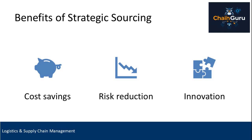In short, strategic sourcing enables organizations to cut costs, reduce risks, and unlock new opportunities for growth and innovation. It transforms procurement from a back-office function into a powerful driver of business strategy.